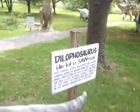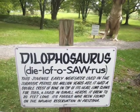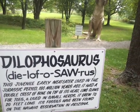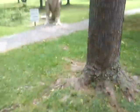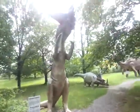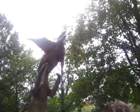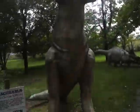This Dilophosaurus. Oh, Dilophosaurus. Something like that. Dilophosaurus. Let's go that way. Oh, this is brutal. Yeah, no. Gigantosaurus eating a pteranodon. Picture that.